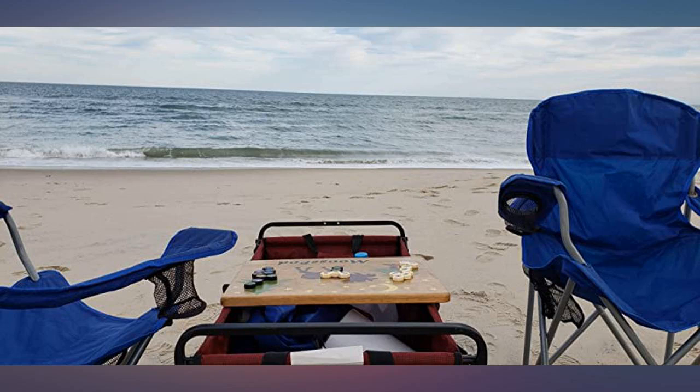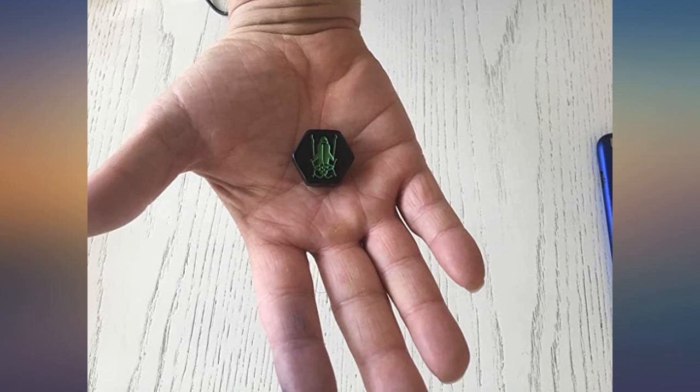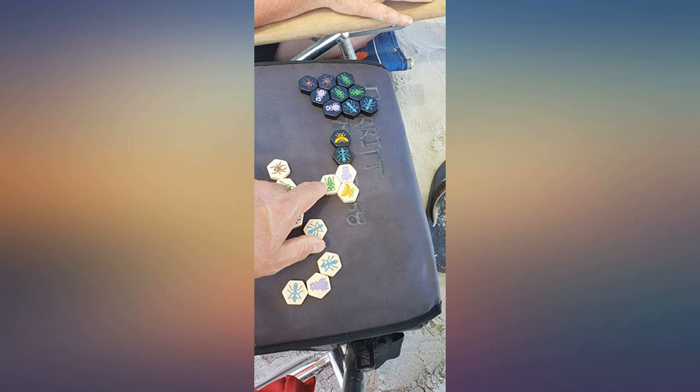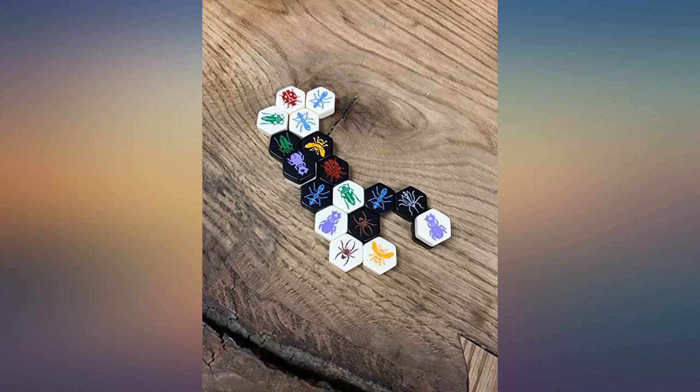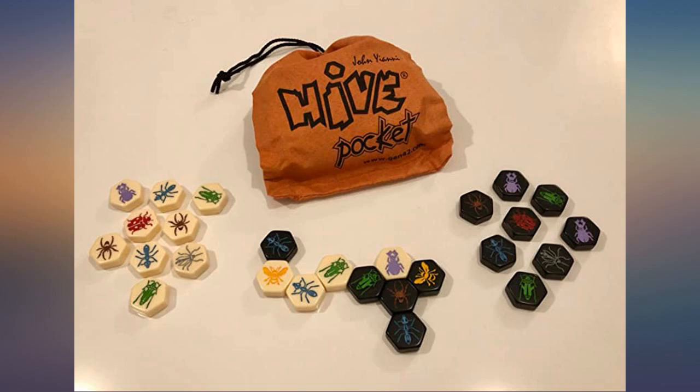Not to mention I can take this small thing anywhere: the coffee shop, the airport, the beach. It only requires a small amount of space on you and a small surface to play on. I'm very glad I chose the pocket version over the regular one. The pieces don't feel too small, they have a good weight, and it comes with 2 extra bugs.